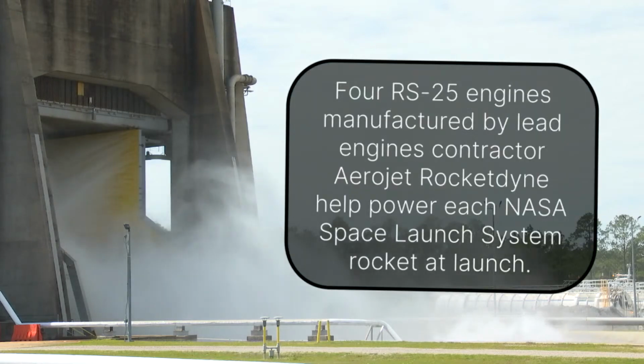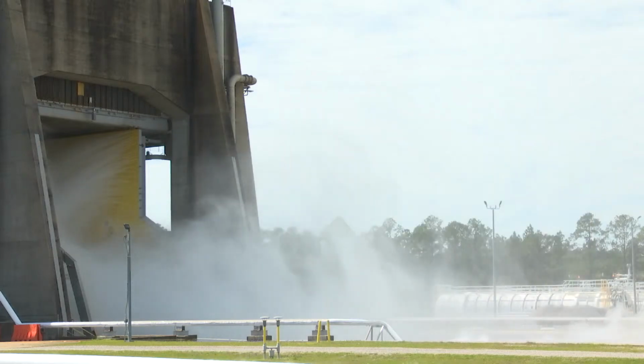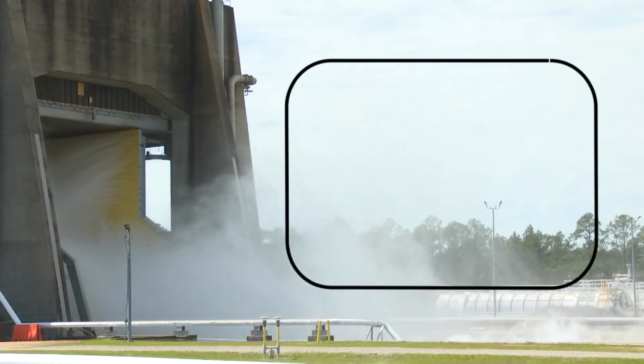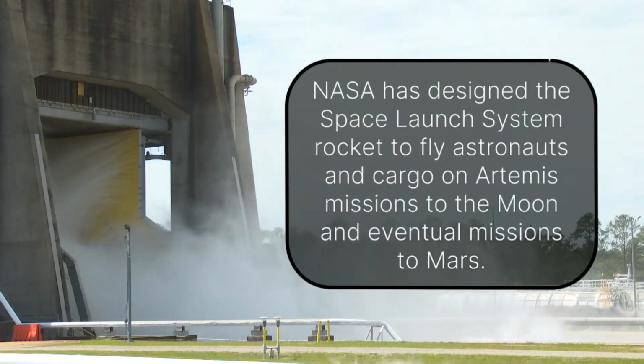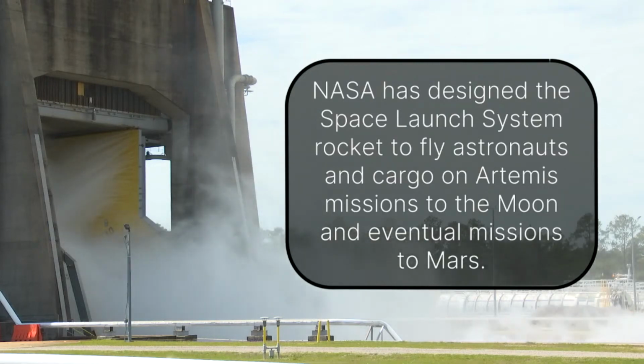Four RS-25 engines manufactured by lead engines contractor Aerojet Rocketdyne help power each NASA Space Launch System rocket at launch. NASA has designed the Space Launch System rocket to fly astronauts and cargo on Artemis missions to the Moon and eventual missions to Mars.